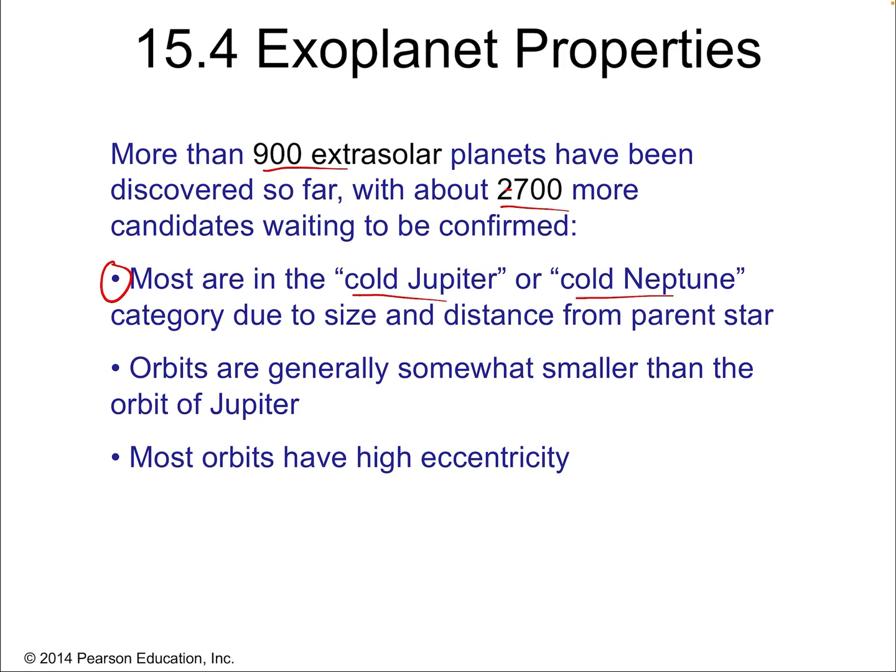And we also saw plenty of cold Neptunes, and that's like our Neptune, because our Neptune in our own solar system is definitely a cold Neptune. Again, that name is going to suggest that there's going to be such a thing as a hot Neptune, and indeed there is. Okay, and that categorization of cold Jupiters and cold Neptunes is due to their size, because a Jupiter size planet we call a Jupiter planet, and a Neptune sized planet we call a Neptune type planet. And the distance denotes the cold.